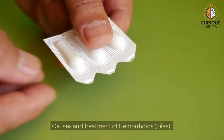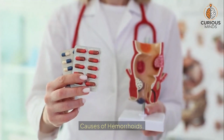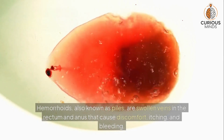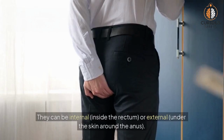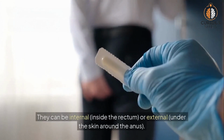Causes and treatment of hemorrhoids, piles. Causes of hemorrhoids. Hemorrhoids, also known as piles, are swollen veins in the rectum and anus that cause discomfort, itching, and bleeding. They can be internal, inside the rectum, or external, under the skin around the anus.